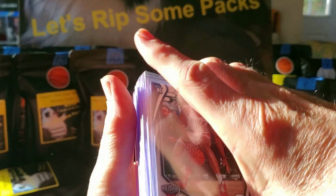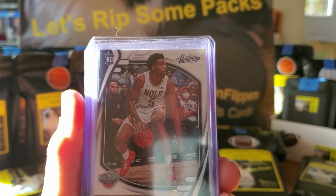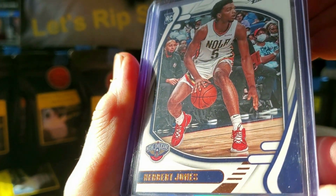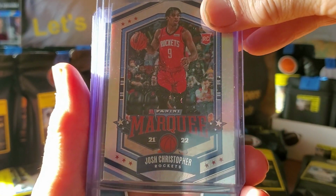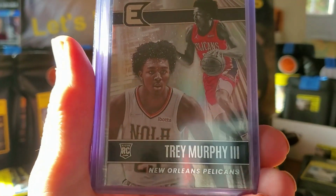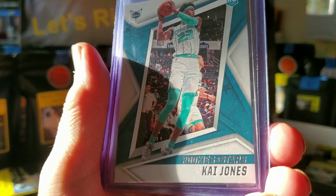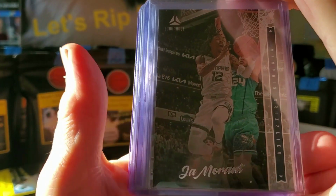Now in the basketball, this is the basic Maudy's Marvelous Modern Mystery Pack for the basketball. You've got Herbert Jones, and we've got a Josh Christopher. You've got a Delano Benton, a Trey Murphy, a Chris Duarte, a Kai Jones. We've got a Ja Morant.